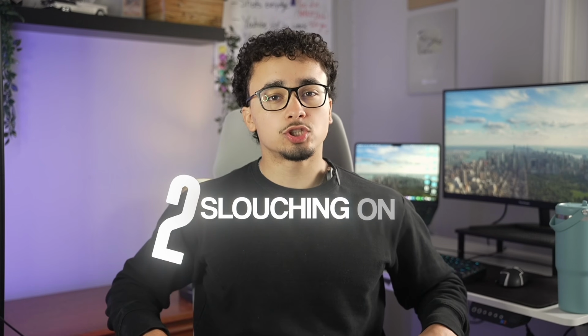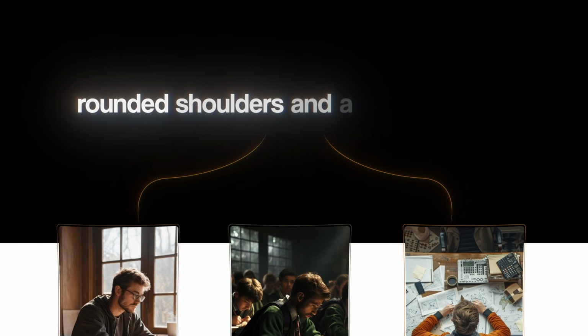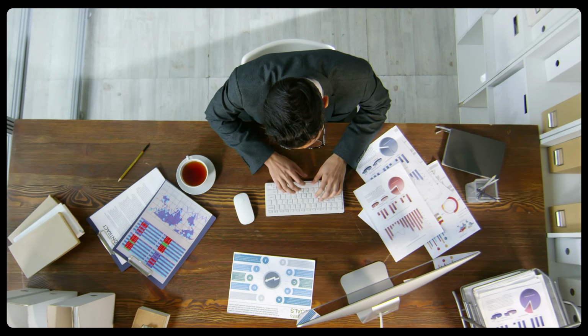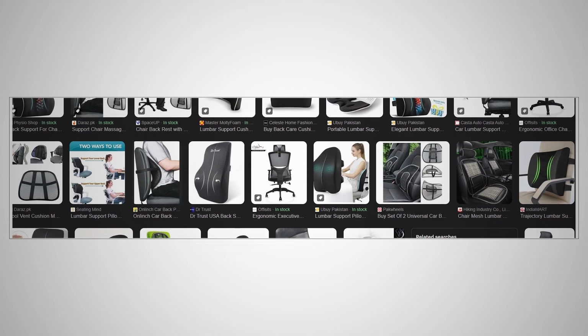Number two is slouching on a chair, whether you're at a desk doing work, you're at school, or you're simply sitting on a chair. This causes rounded shoulders and a hunched back. So in order to fix this, you want to make sure to get up every 30 minutes, especially when you're working at a desk or on a chair for a long period of time. The second thing you can do is add a support on your lower back. For example, something like this. It simply goes on your chair and it helps support your lower back. Search up lower back support. You can find it on Amazon or anywhere.